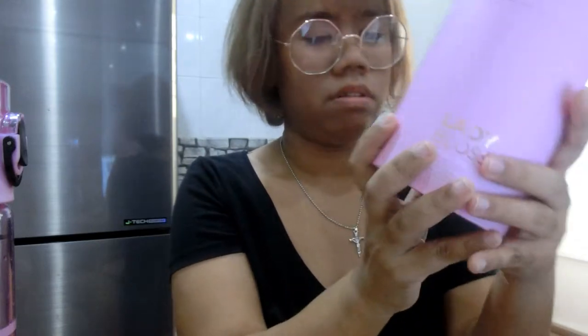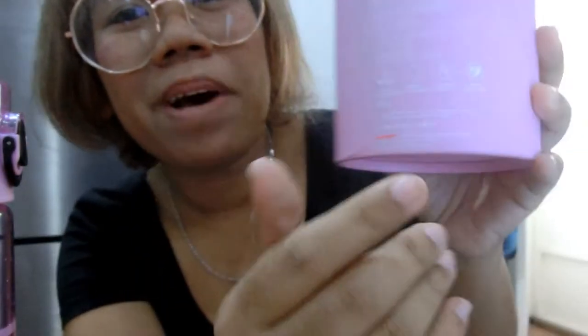So guys, I just tried 2 of this Lady Blossom. Of course, you cannot see immediate effects. If you can see immediate effects, then it's not for sure a good thing. So don't worry, this is safe. You can see at the packaging there, it says vagina rejuvenation, breast enhancement, hormone balance, and female healthcare.